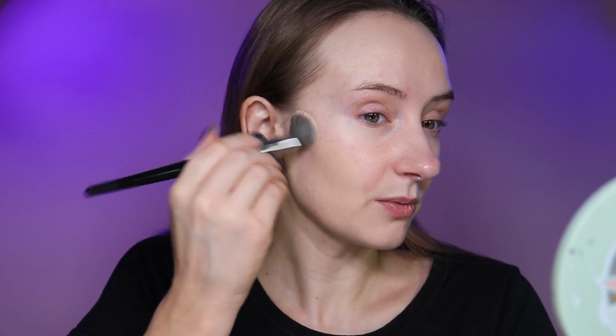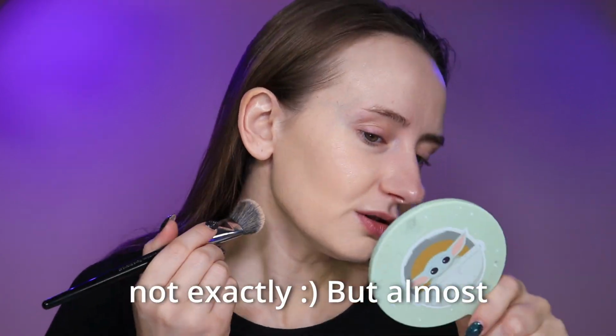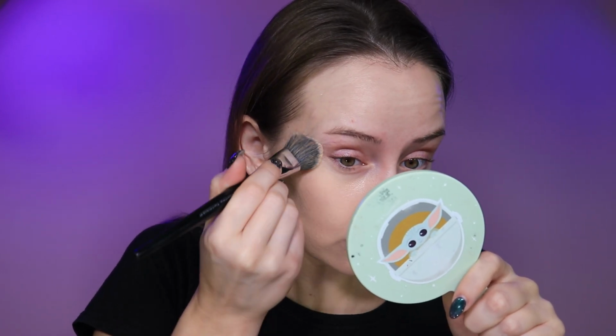I think it contains alcohol. At least it seems like. Coverage is between medium and high, and I think that it's buildable. Looks kind of fine on skin. And now it's a perfect match. Well, actually, I'm quite happy about it. So, for now, it looks great.